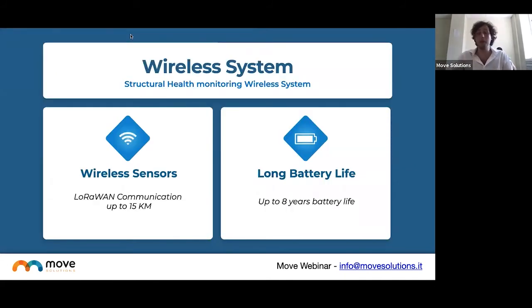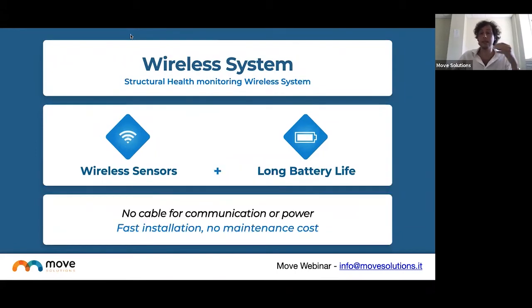Speaking about the LoRaWAN system, it's a nice wireless system which can communicate the data over a wide area, but at the same time has a long battery life, up to, for example, 8 years. Okay, so with that, that means that you get a fast installation and low maintenance cost. And that's really important because we want to be able to leave the sensors on the track, on the bridge, under the bridge for a long time, 2 years, 8 years, depending on the kind of sensors.